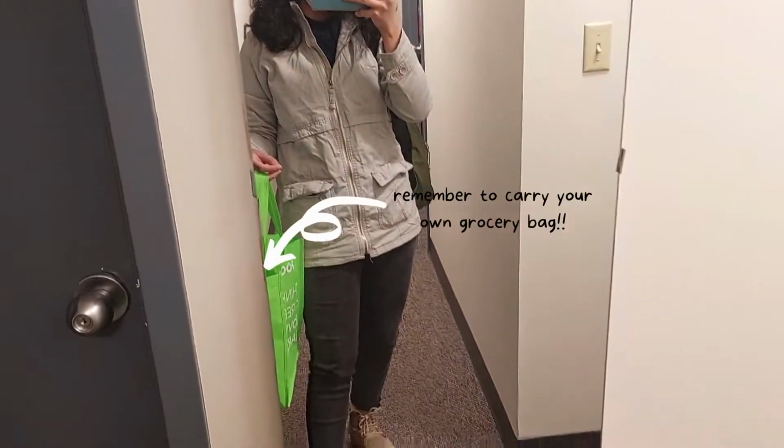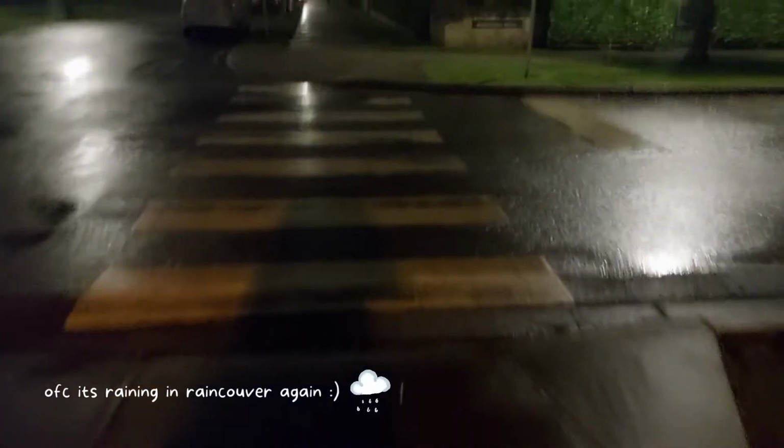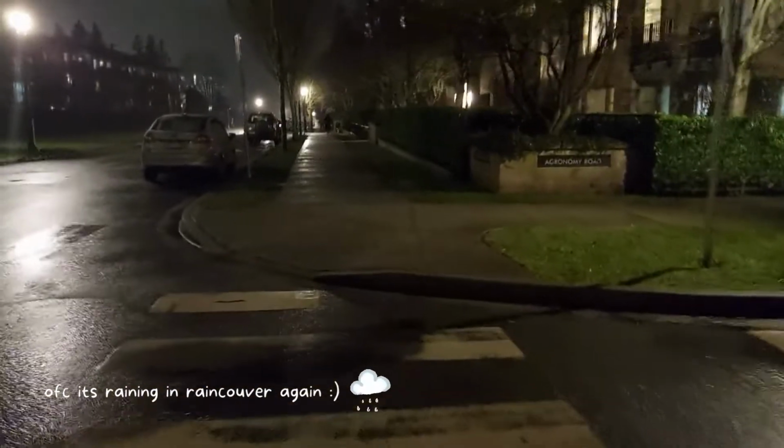Hi guys, let's go grocery shopping today. So one thing to remember here is to carry your own grocery bags because some stores don't provide bags and at others you might have to purchase them.